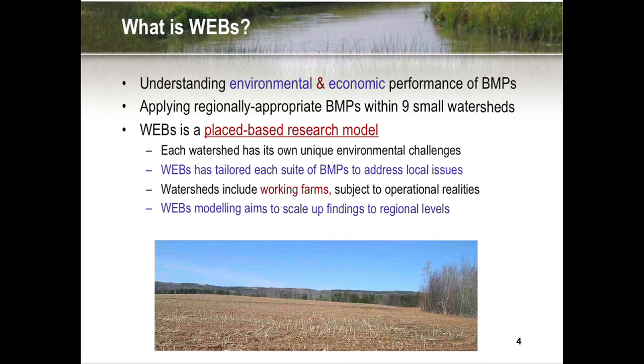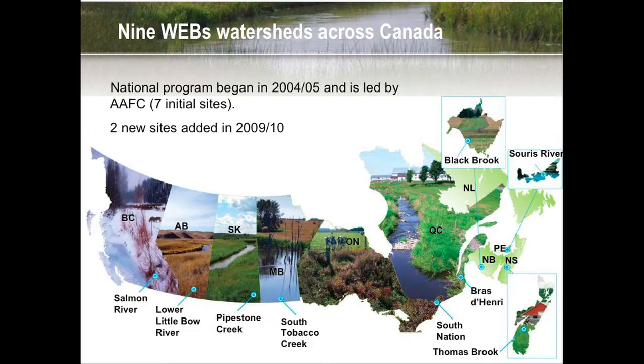The watershed research is actually done on real farms with farmers, so each of the individual 9 sites has contracts with the farmers on whose land the research is done. The evaluations also involve modeling to scale up the smaller watershed findings to larger, more regional watersheds. In 2004, there were initially 7 sites established, and then in 2009, 2 more sites were established on Pipestone Creek, Saskatchewan, and Souris River, PEI.